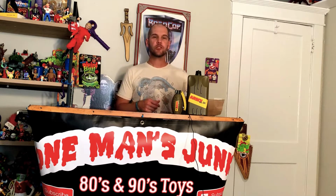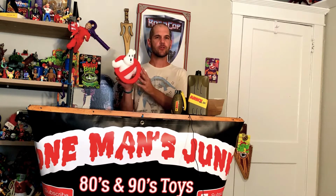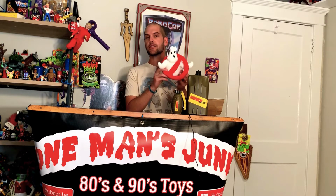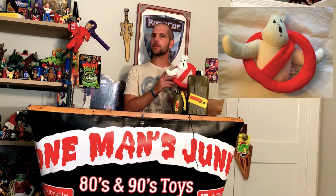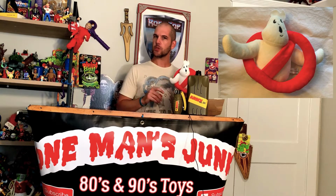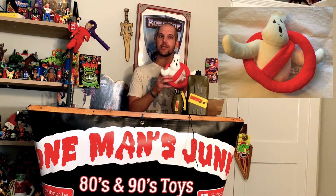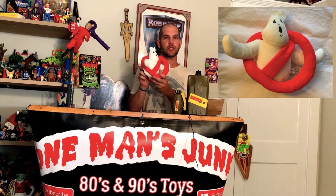So first up, we have this little plush, or as when I was a kid, we used to call them soft toys, but now they're known as plush. It is modern, it is the Ghostbusters symbol. It's from a company called Funny, but spelled with a PH. Anyway, I really liked it. It's nice and clean, it was nice and cheap, so certainly I'll be adding that to my collection.